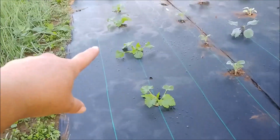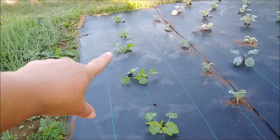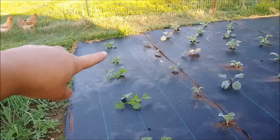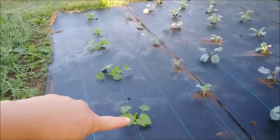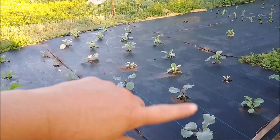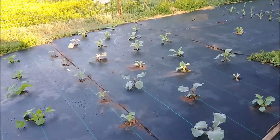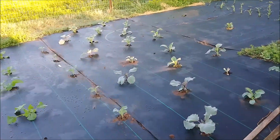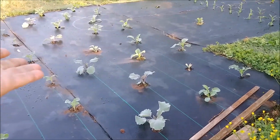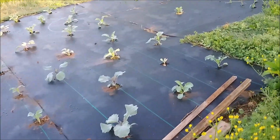I've got zucchini right here. I don't think I did any of the yellow squash. I don't believe. Maybe I did. I think I did 2 yellow squash and then 3 zucchini. And then I've got broccoli and cabbage and cauliflower in here. And I couldn't tell you which one was which. I didn't mark them, I don't believe. So once they start setting fruit, we'll know, hopefully.